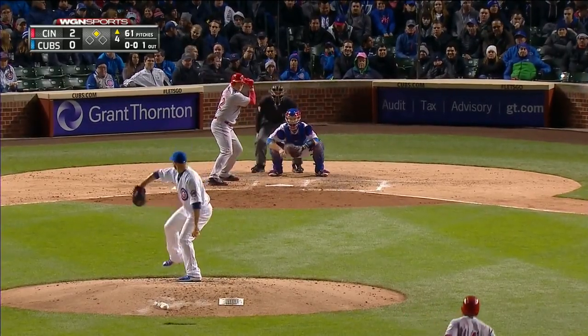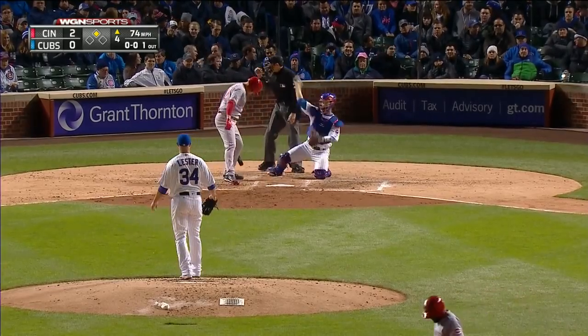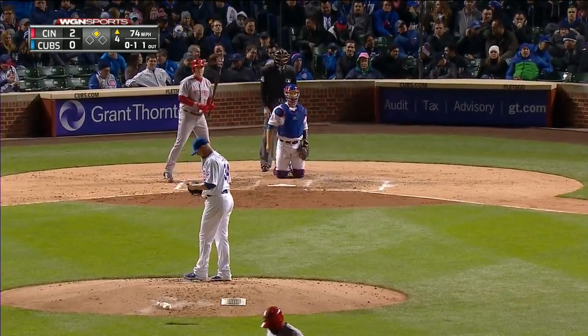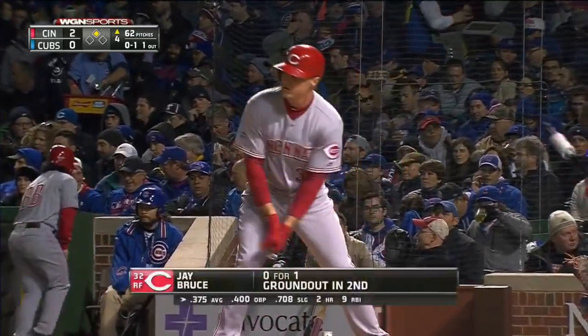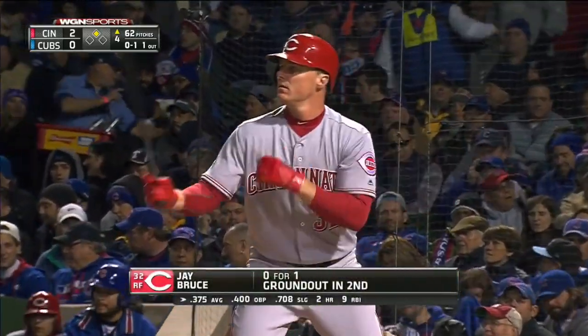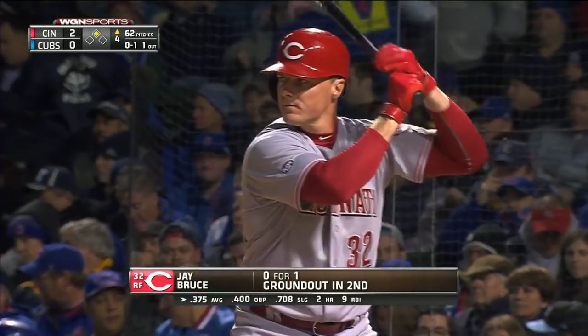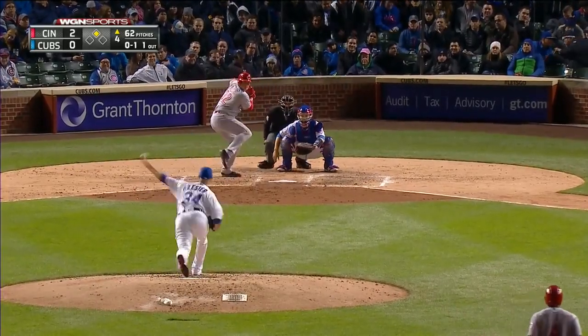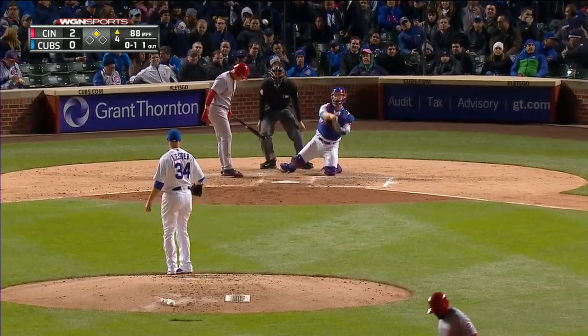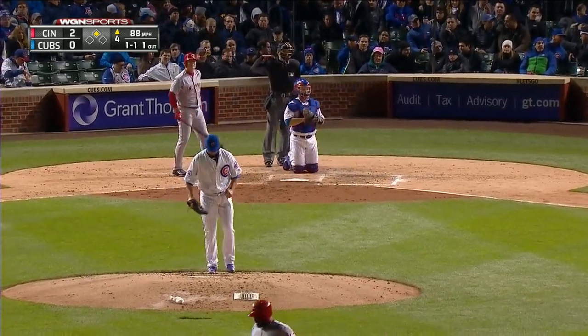2-0 Cincy. Here's Jay Bruce. He looks at a curve for a strike, 0-1. Bruce retired on a bouncer back to the mound his first time. No breeze. The flag's just hanging. The next offering, off the outside edge. It's 1-1.